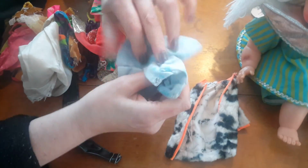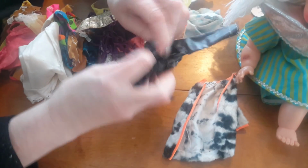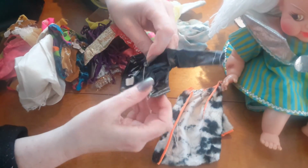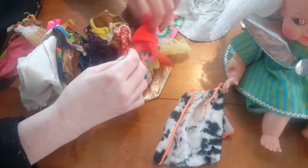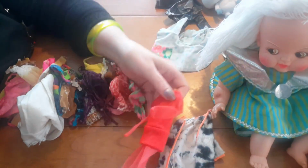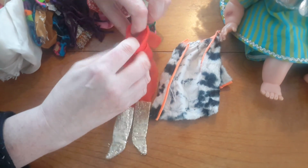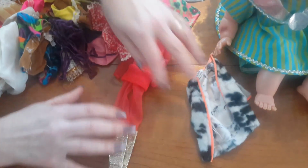So, I'll see what else I got in here. This looks like Mommy made. I don't know what this is, it looks like a clone thing. Yeah, this is a clone one. I'll put that with my clone dolls I'm going to get rid of. Ooh, this is really cool. I've never seen this. I think I'll have to have Leslie come over and look at this stuff. She's more versed on this than I am.